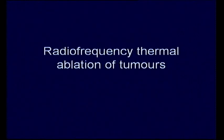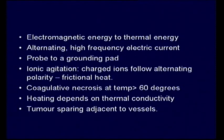Next, we'll come to radiofrequency thermal ablation of tumors. What is done is that electromagnetic energy is converted to thermal energy for radiofrequency ablation. So essentially we have alternating high frequency electric current which is produced by a generator, and the generator is attached to a probe. The alternating high frequency current enters the body through the probe, and it is sent back to the generator through a grounding pad. Now this current produces ionic agitation in the tissues.